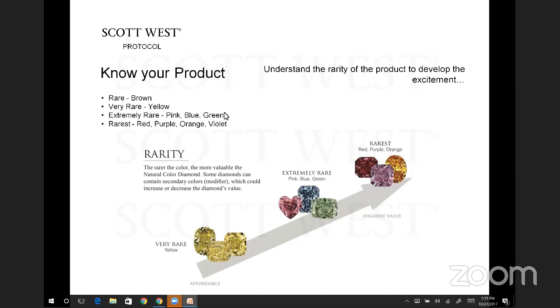So in terms of rarity and value, the more rare the stone is in general, the higher the value. And the more saturated the stone is, the higher the value. So browns are actually the least rare, and so they're the lowest value. And then yellow is a little more rare than that, but in comparison to the other colors, not as rare, so it's a higher value again. And then once you get to the blues and the pinks, and finally the reds and the oranges, as you go up in the rarity scale, you get to higher values.